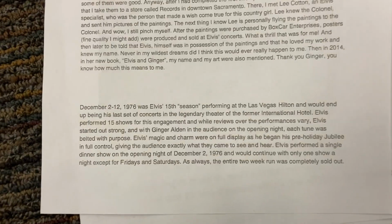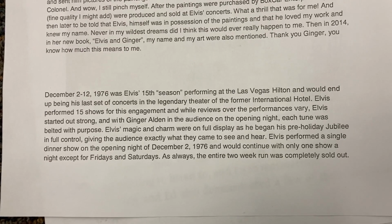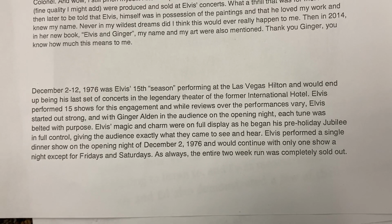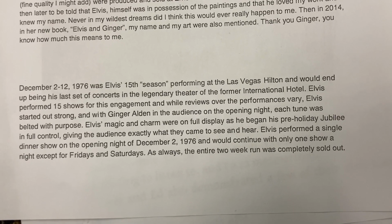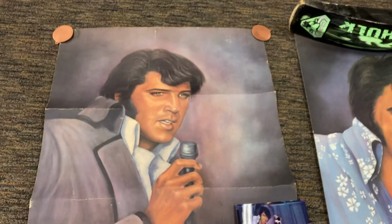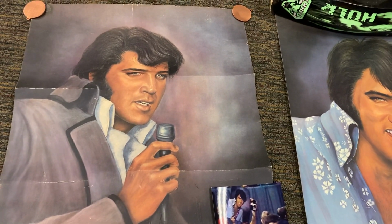Let's see here. This kind of gives the time frame, December 2nd through the 12th, is when I believe this happened. And Ginger Alden was in the audience on opening night. So, anyway, that's the story on the Loxi Sibley prints of these paintings.